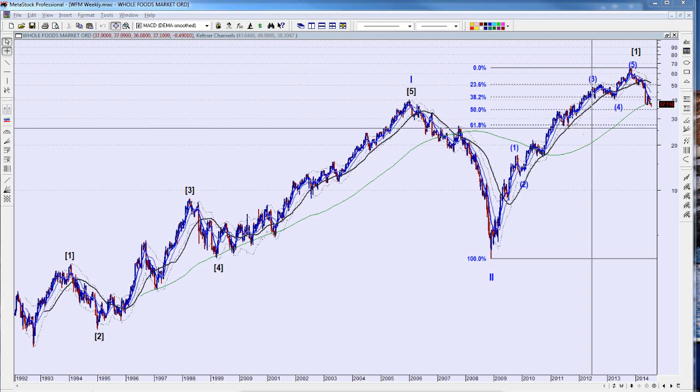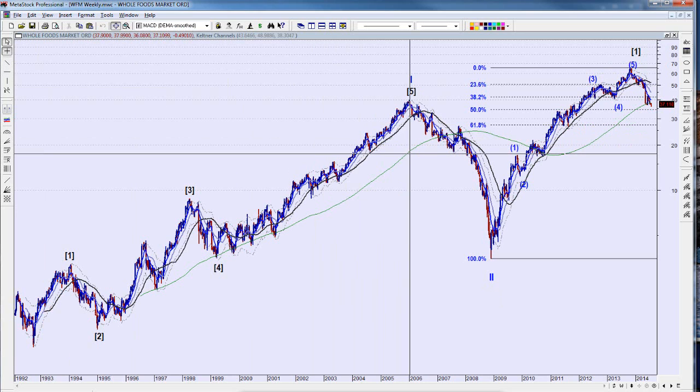We're going to start off with the weekly chart, and this is the entire trading of Whole Foods. Pretty interesting. I think we have one big impulsive cycle wave one move from 1992 to 2005 that's made up of 5 primary waves: one up, 2 back, 3, 4, and an extended 5th. We then got a big correction as a part of the overall, and you can see when this topped. The peak was right at the beginning of 2006.